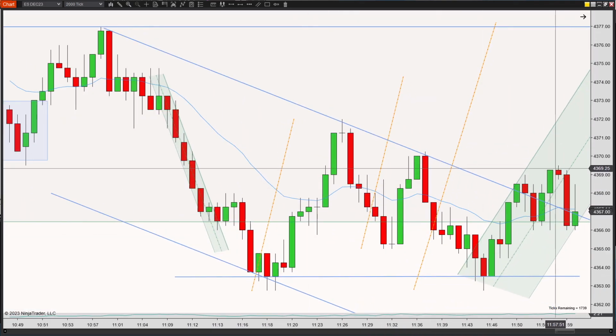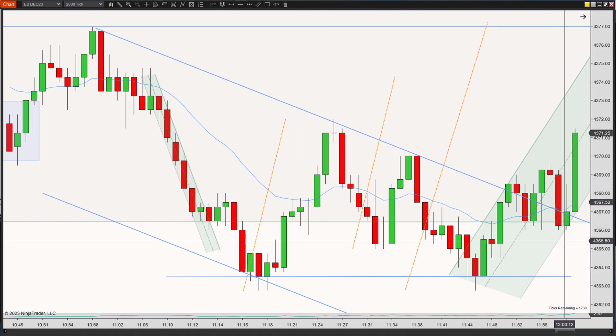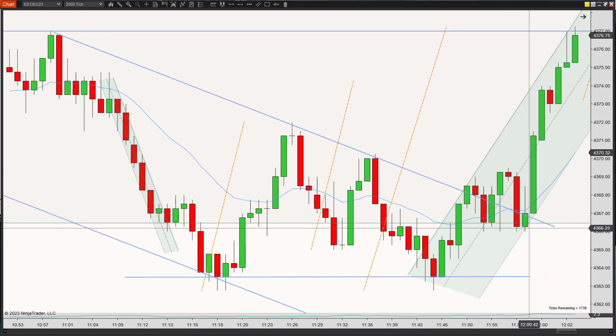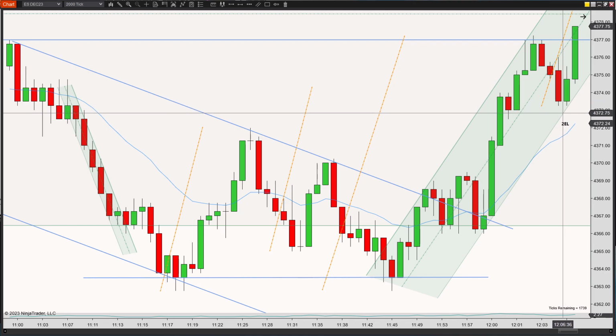So I saw it. I didn't want to take it at all just because I just was not in tune with the market. Then it creates this big consolidation area. It flashes up, and I do see a second entry long here, new high, first entry long, second entry long.